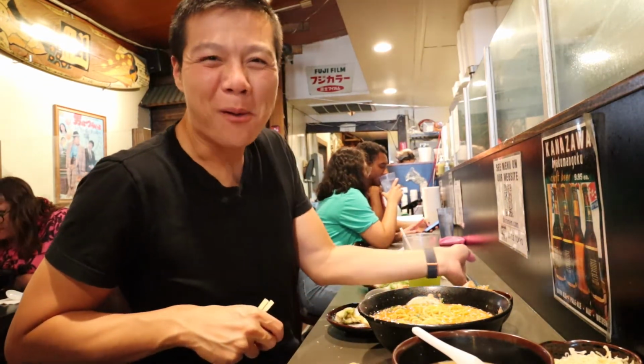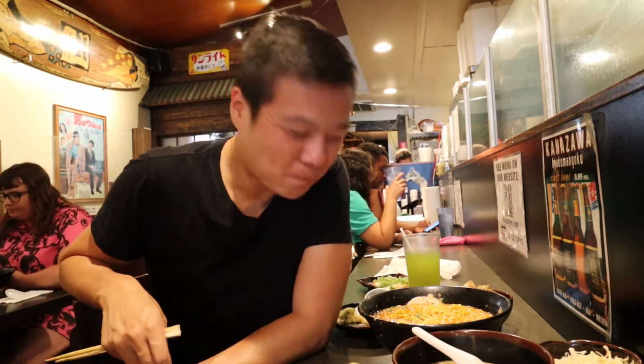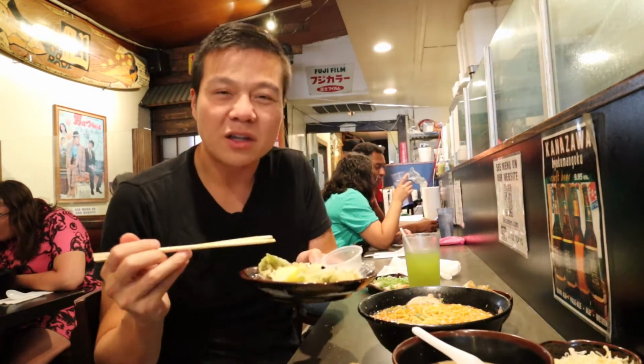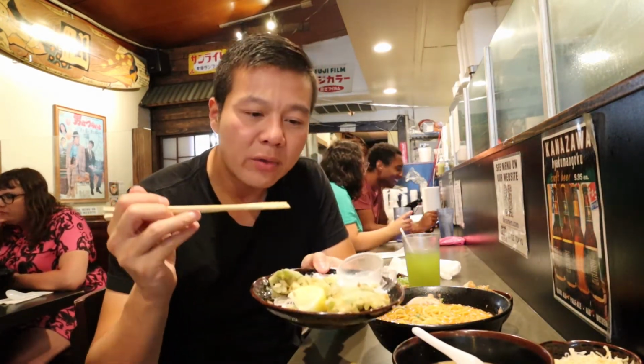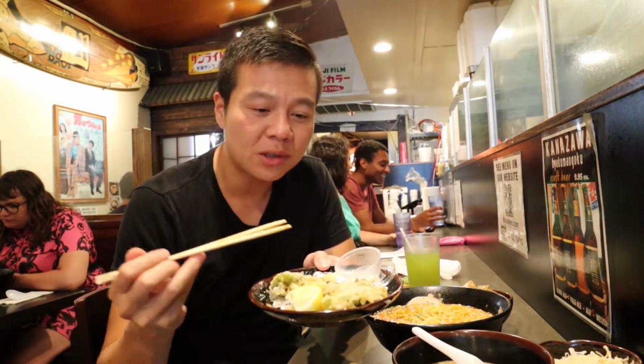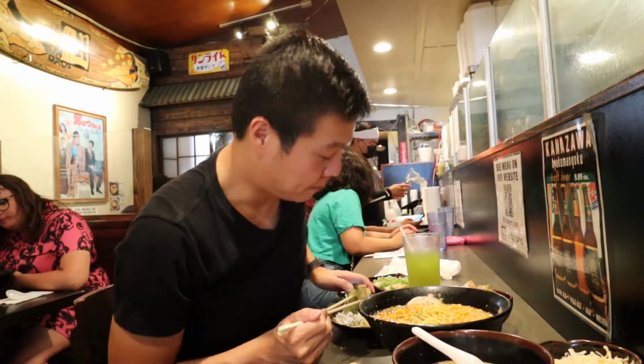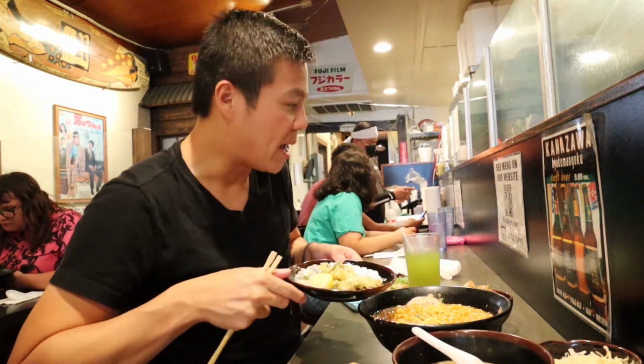Oh. Yes. Guys, I actually think this, so far, might be my favorite. I don't know if it's because I started off with that fish roll, but that shiso leaf with the salt, with the lemon juice, that citrus flavor, such a great feeling in the mouth. Definitely get that. Hands down, one of the best.